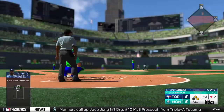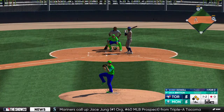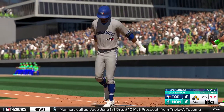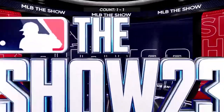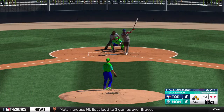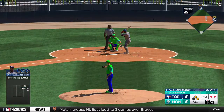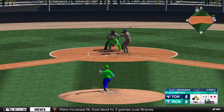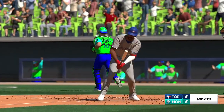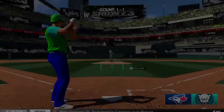At the dish, looking to lift the ball in the air in this spot. Anything but the inning double play, Bird. Swing and a miss. Struck him out. Couldn't hit the fastball at the knees. And now, Randy Arozarena. Swing and a miss. Now 1-2. Got him swinging. The tying run. Welcome back.